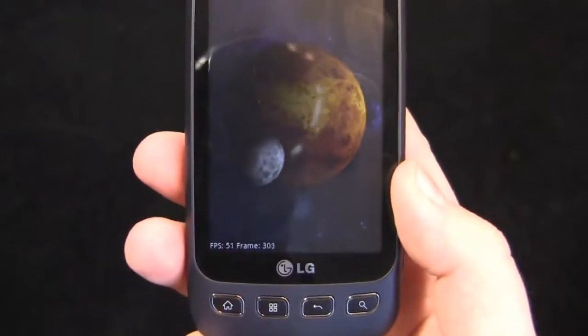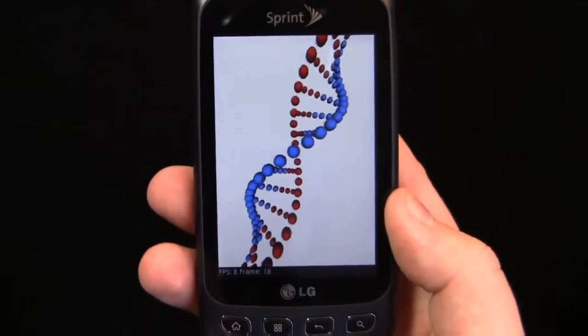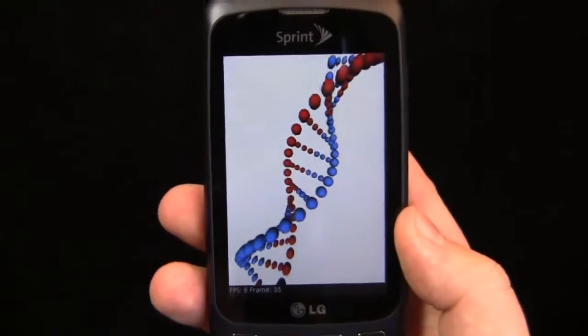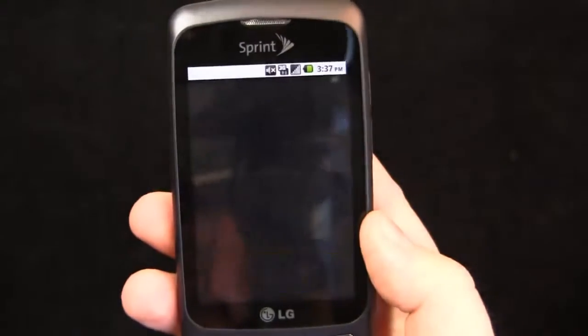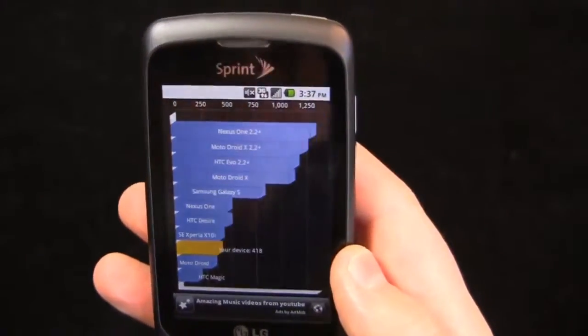There we go. So we're coming up on the final part of the Quadrant Standard score. It'll be interesting to see, as a mid-range device, how this compares to something like the Motorola Bravo or the Motorola Flipside, a couple of those. Let's see the benchmark results.